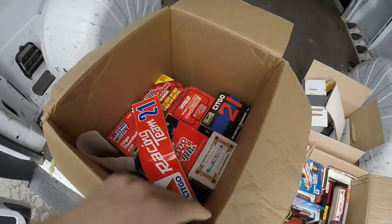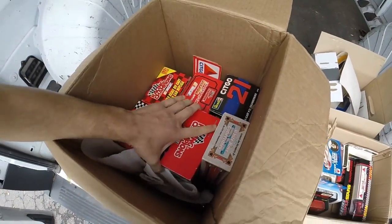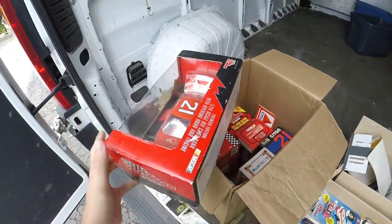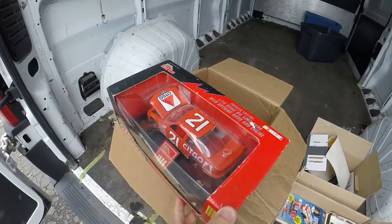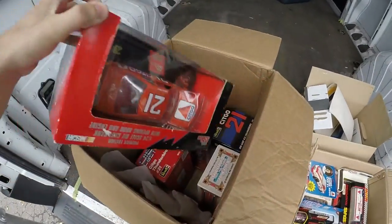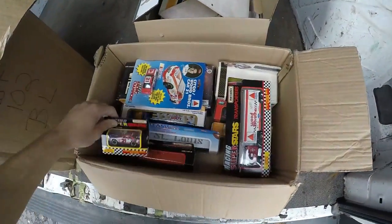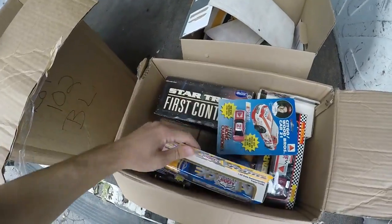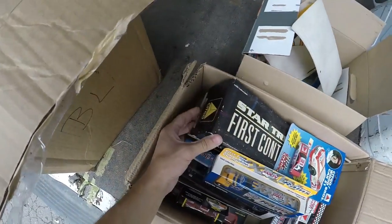Alright, so starting off, I paid $4 for this box. It's all die-cast cars. Now, these aren't really collectible. When I was a kid, I absolutely loved them, and I always loved the bigger ones. They're 1/24 scale. So I paid $4 for this box, and $4 for all these little ones. Got a couple good ones. I think the Rams are doing good this year, so that might be up that alley.